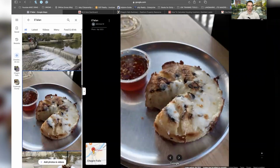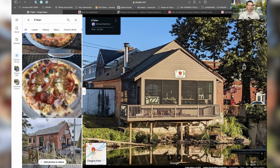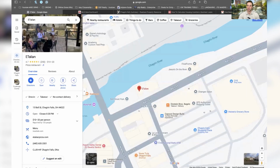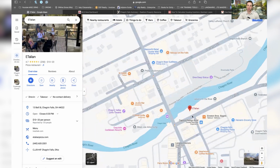Let's see if we can see something in the winter. Great view, great patio. Just trying to find a winter photo, because if you're coming from somewhere warm or not ready for the winter, you will notice that we get hit hard here. And Chagrin is on the east side, which typically does get hit with snow a little bit more than the west side. We'll do a video on the east versus west side here in the future, but this is something that you're gonna wanna consider.